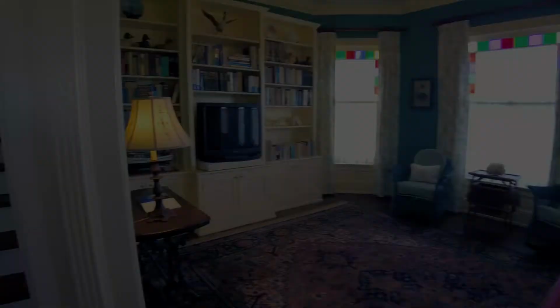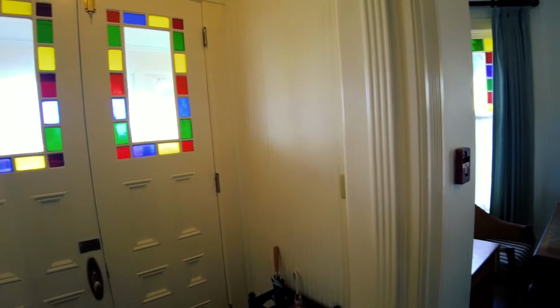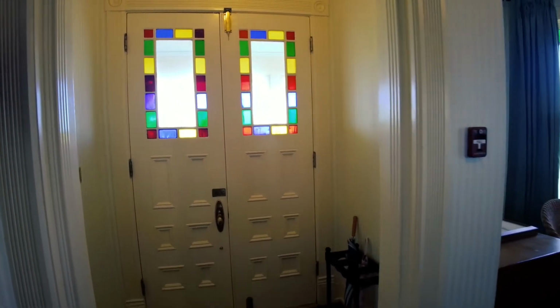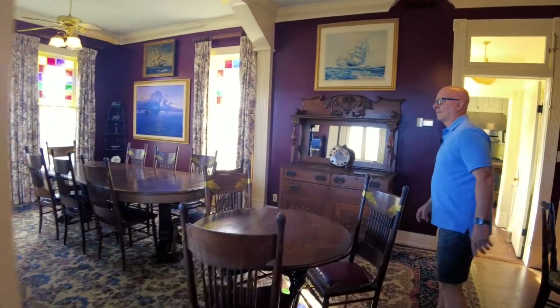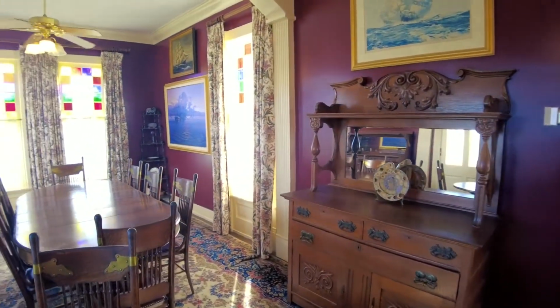Into the entry area. This house was meticulously restored in the early 1990s. If you look at the details on the entry doors with the colored glass, and just beautiful appointments in this house. Guest check-in area here, and then into that great dining room to accommodate all your guests.